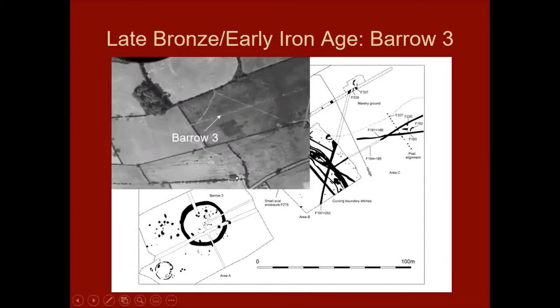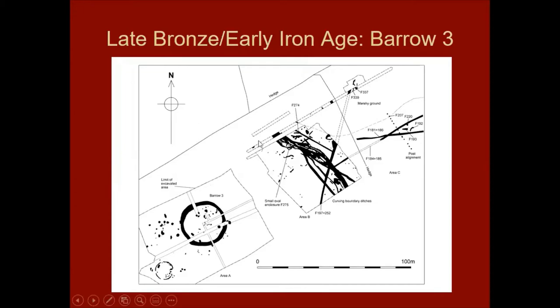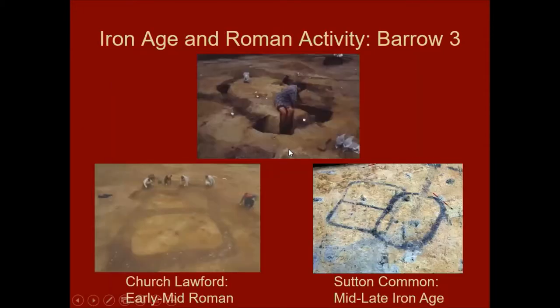But if you look at the aerial photo, you'll see there's Barrow 3 as a crop mark, and it sits nicely within the crossing point of these early boundaries. So potentially it was used as a landmark, in part, for setting out these earlier boundaries. Also within them, and quite close to the barrow, was this unusual little enclosure, which we think is Iron Age or Roman in date. It wasn't very well dated, but it's that kind of period. We don't really know what it was for.